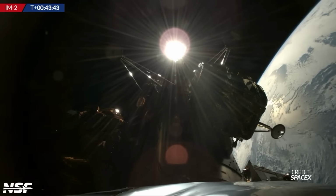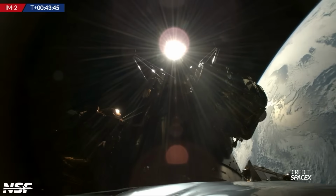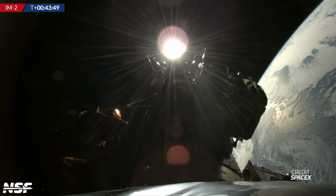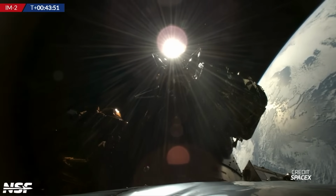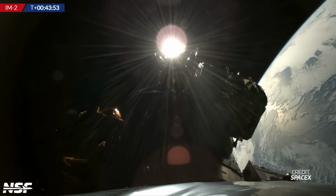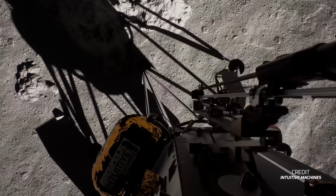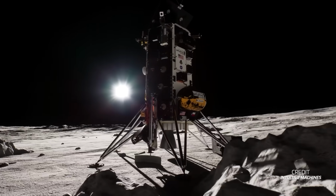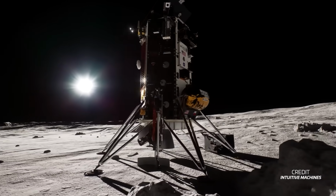The company is building upon its experience on the first Nova C mission from last year to deliver another suite of instruments and payloads to the lunar surface for NASA and commercial customers. The main payload flying for NASA is Prime 1, a drilling arm and mass spectrometer experiment slated to gather and analyze samples of lunar soil at a depth of up to 1 meter.